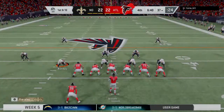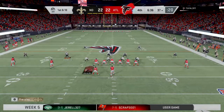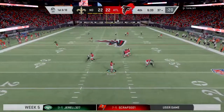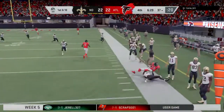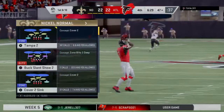Line of scrimmage, the 37 on 1st and 10. Watch time, watch time. Tight end right. They'll try to throw now. Brissett. He's got this one complete to Perriman. It's a gain of 16, first down Falcons.